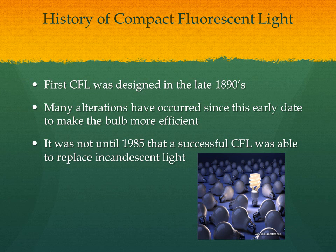Peter Cooper Hewitt invented the first compact fluorescent lights in the late 1890s. They were mainly used for photographic reasons. Since then, the design for CFLs has been altered and usage has been steadily increasing.